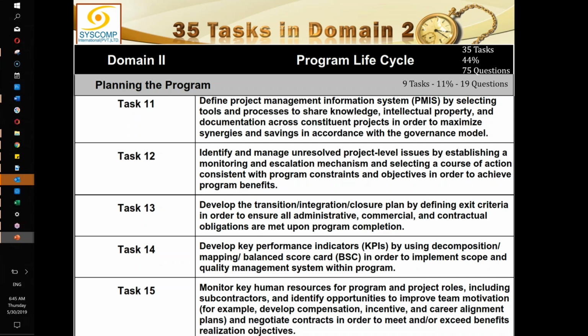So here once we have the PMIS, we are identifying and managing unresolved project level issues, which could not be addressed in the project management plan, or which were left unresolved. And to do that, we will be establishing a monitoring and escalation mechanism, and we will select a course of action consistent with the program constraints and objectives in order to achieve program benefits.